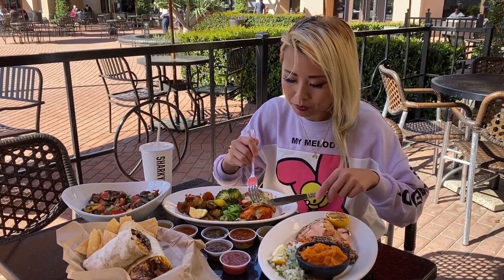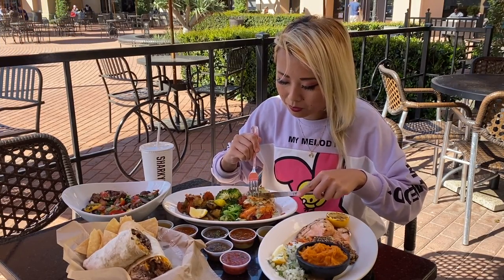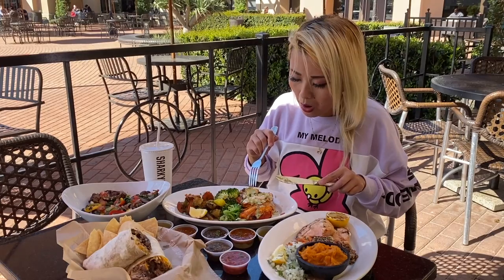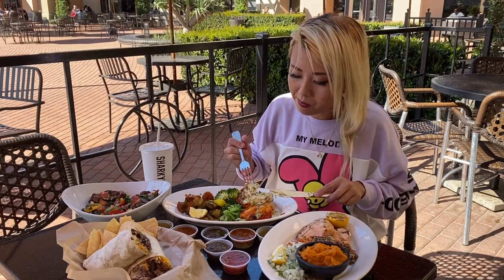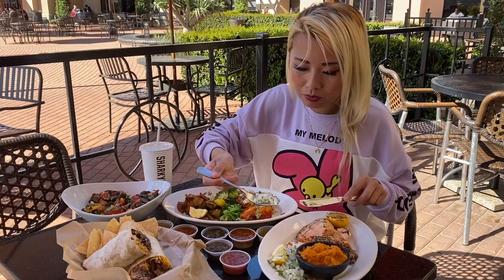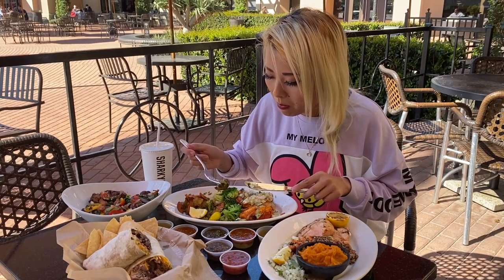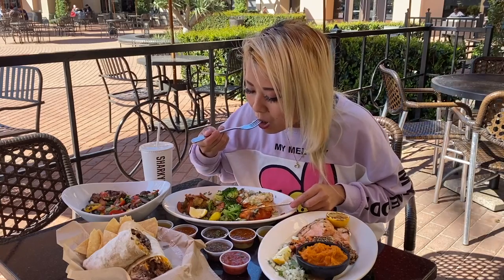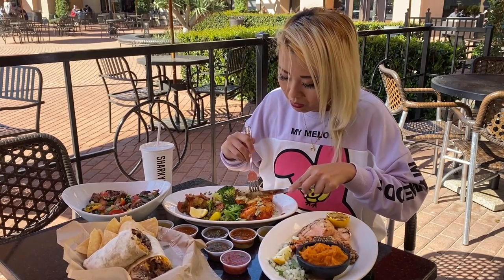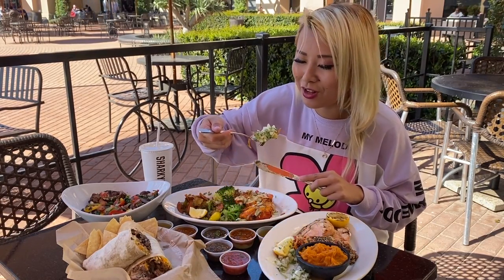Try some of the chicken. I already put some of their avocado salsa on there with onions and cilantro. Chicken is super good, super juicy and really tender. I put extra onions and cilantro on this plate too.